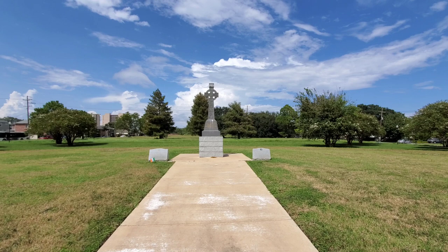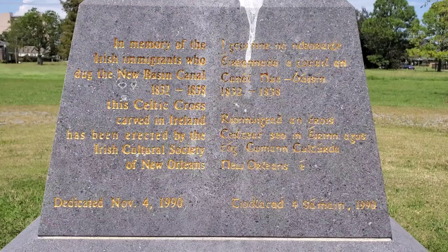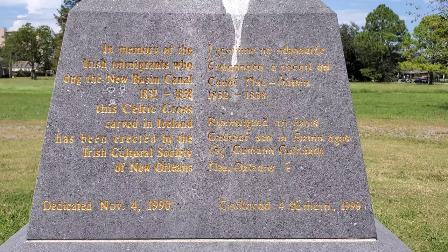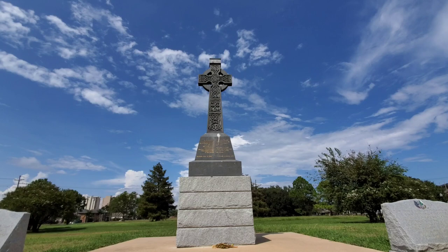It took 6 years to finish, and in the process, about 8,000 to 20,000 Irish immigrants died. When someone would die, their body was just buried in the levee or roadway next to the canal. The Celtic Cross Memorial reads, "In memory of the Irish immigrants who dug the New Basin Canal, 1832 to 1838, this Celtic cross carved in Ireland has been erected by the Irish Cultural Society of New Orleans."